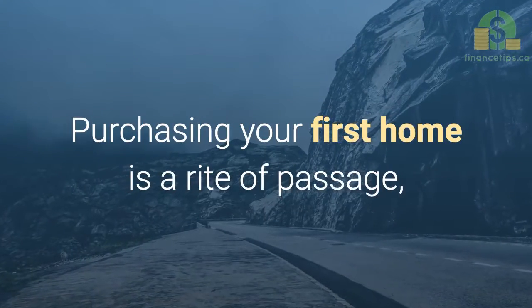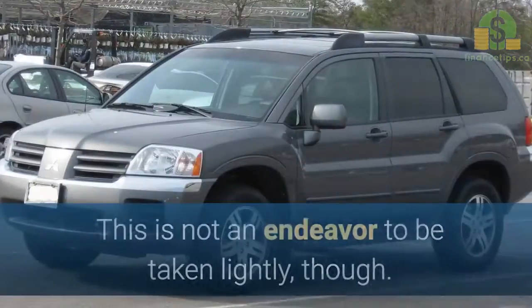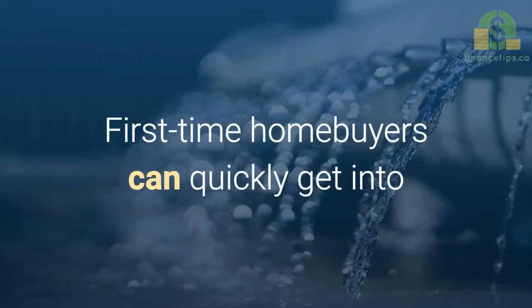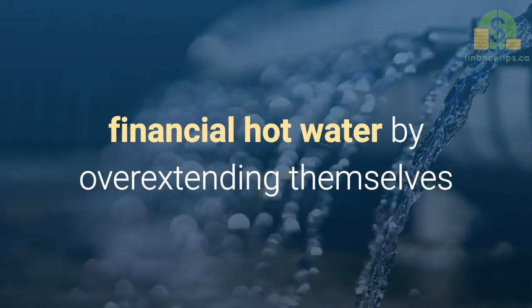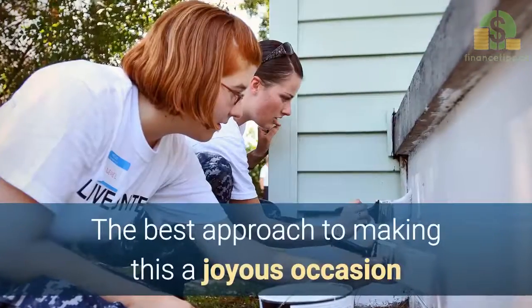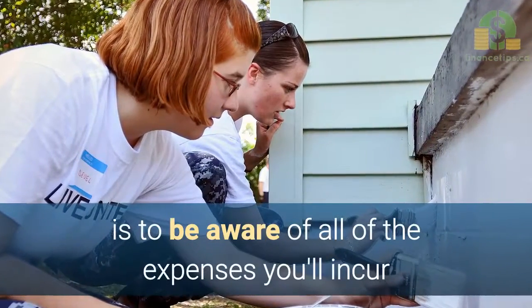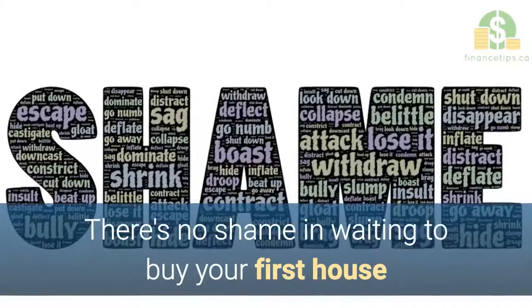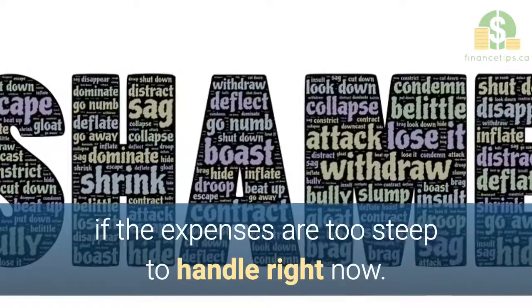Purchasing your first home is a rite of passage, just like getting married and starting a family. This is not an endeavor to be taken lightly, though. First-time homebuyers can quickly get into financial hot water by overextending themselves or choosing a home that isn't right for them right now. The best approach to making this a joyous occasion is to be aware of all of the expenses you'll incur as a homeowner, and budget accordingly. There's no shame in waiting to buy your first house if the expenses are too steep to handle right now.